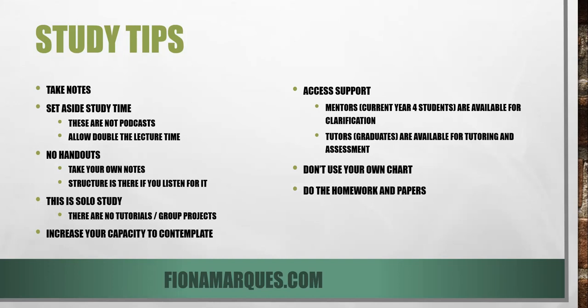I would highly recommend doing the homework and the papers. I think this is probably where I learned the most. I found all of the homework and papers really stretched my ability to synthesize what I learned in the course. And I enjoyed every single one of them.